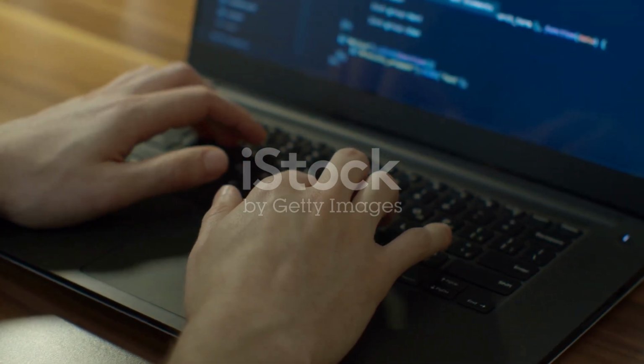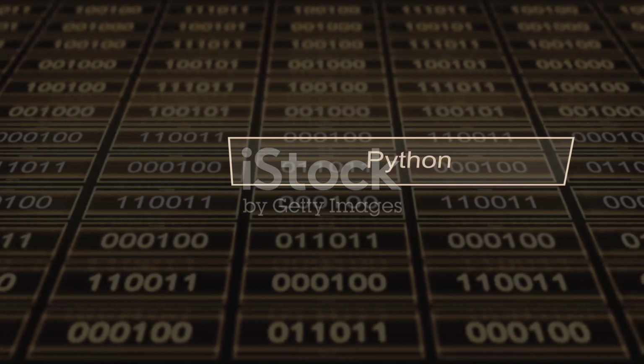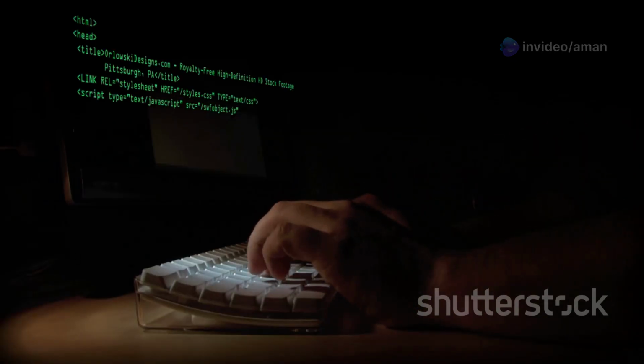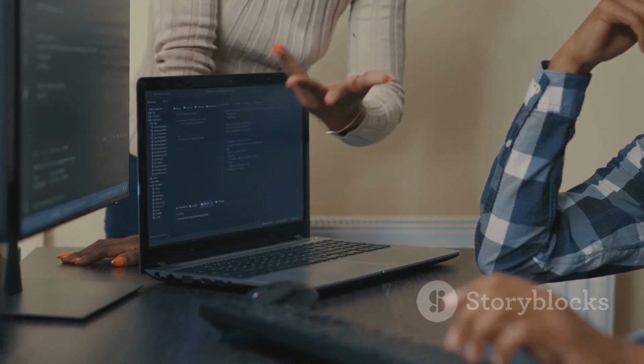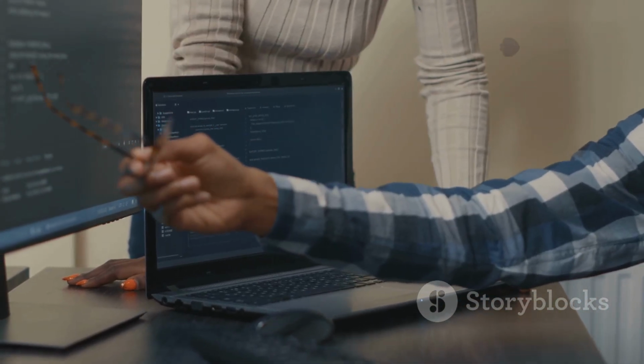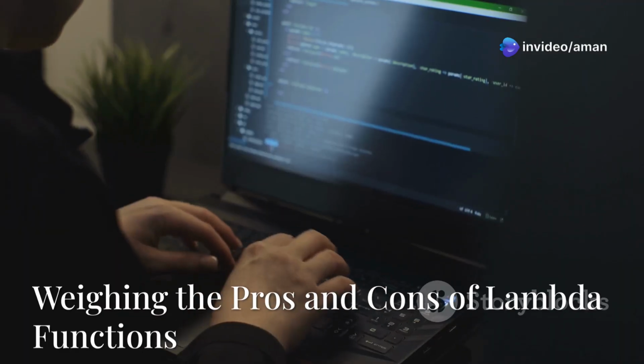Here's a quick example. numbers = [1, 2, 3, 4, 5, 6], even_numbers = list(filter(lambda x: x % 2 == 0, numbers)), print(even_numbers) # output: [2, 4, 6]. This code snippet demonstrates the power of lambda functions in concisely expressing simple logic within other functions like filter.